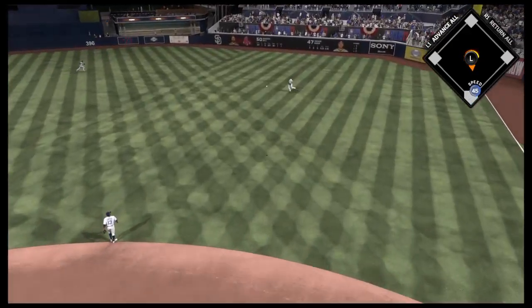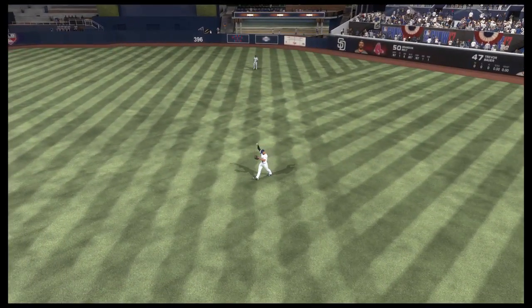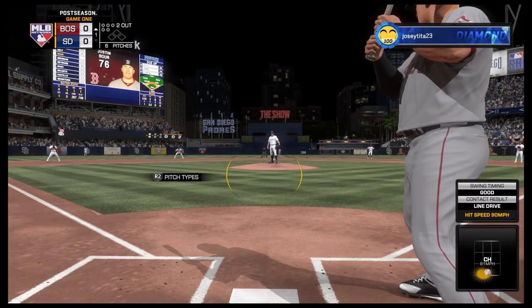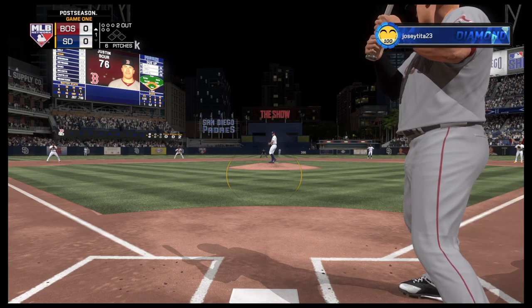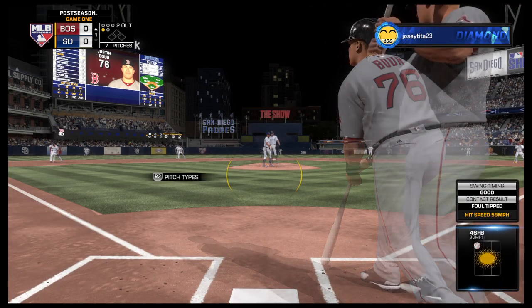He pulls this one into right, but he'll barely have to move out there in right as he hauls this one in for the second out. First baseman. Now to the plate, Justin Bour. First chance for him here in the top of the first with nobody on. First pitch on its way. Sends that one out of play for strike 1.